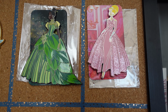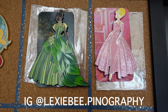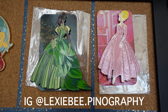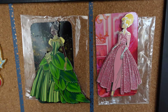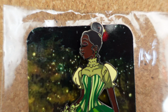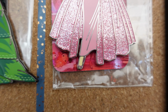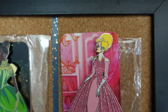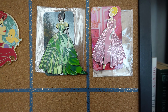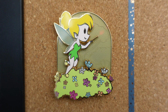These two I call my couture fantasy pins. This is from Lexi B Pinography, and this one is of Tiana and Lottie, and I got them as a pair because I think that both of them are just super gorgeous, but my Tiana collection got really large, and so I thought maybe I could purge this one out of my collection. But if I got rid of one, I'd want to get rid of both because I got them as a set.